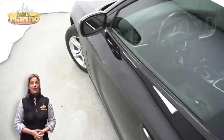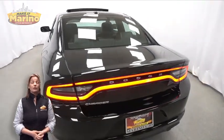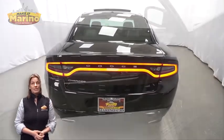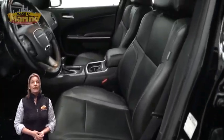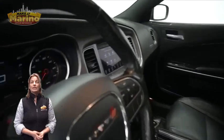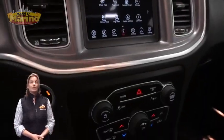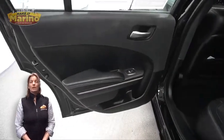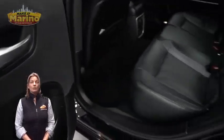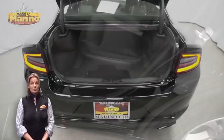With bifunction HID projector headlamps, gloss black grille with gloss black crosshairs, 17-inch aluminum wheels, dual bright exhaust tips, heated and ventilated front seats, heated steering wheel, 64,000 miles on the odometer, 7-inch touchscreen, remote start system, heated second row seats, power sunroof, 3.6-liter V6 engine, and so much more.